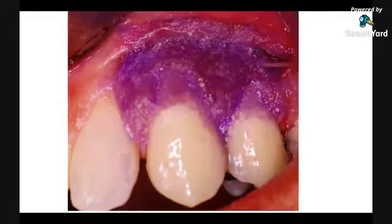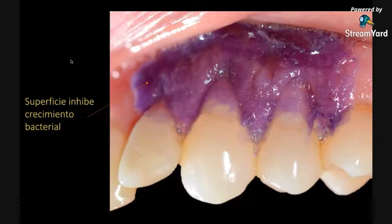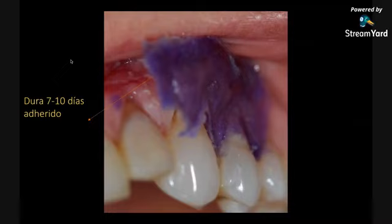And here you can apply it over the free gingival graft. If you apply it over the teeth, you can have a better adhesive property. And this material is antibacterial per se. So the Periacryl doesn't include any antibiotics or other products. It's 99% a purified cyanoacrylate, and it's antibacterial by itself. And after 7 to 10 days, it falls off by itself. You don't need to remove it.